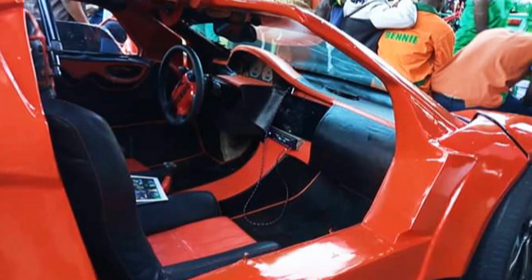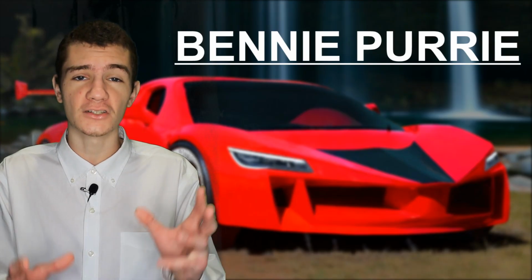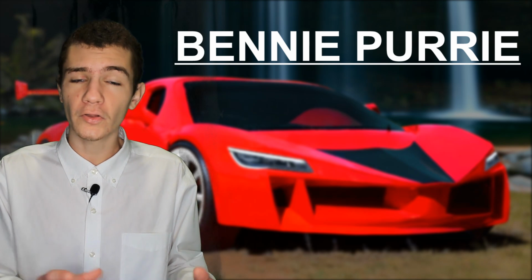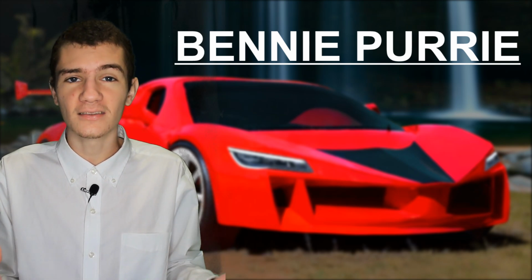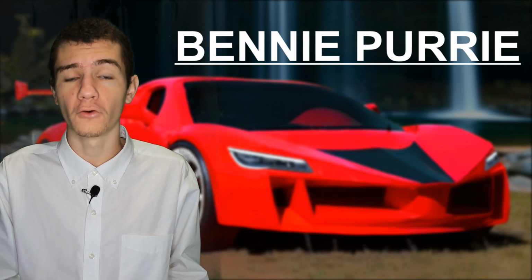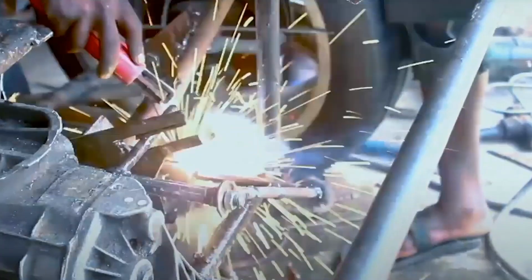The Purrie's interior is also fitted with airbags for extra protection, which is unusually rare for such a niche company to do. Generally, when small brands start out building cars, they tend to leave complex safety equipment like that out of the car for pricing reasons. But Bennie Auto says they are truly and wholly dedicated to keeping their customers safe in an accident.